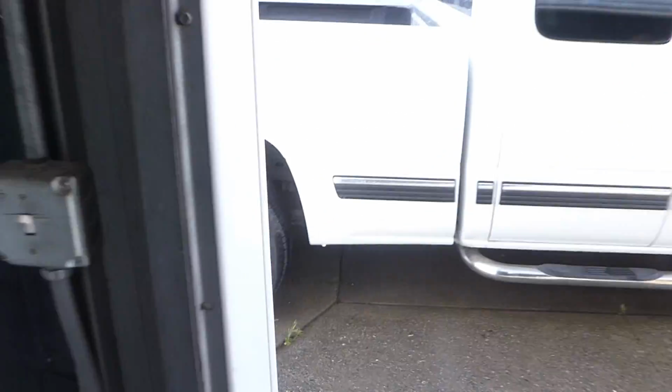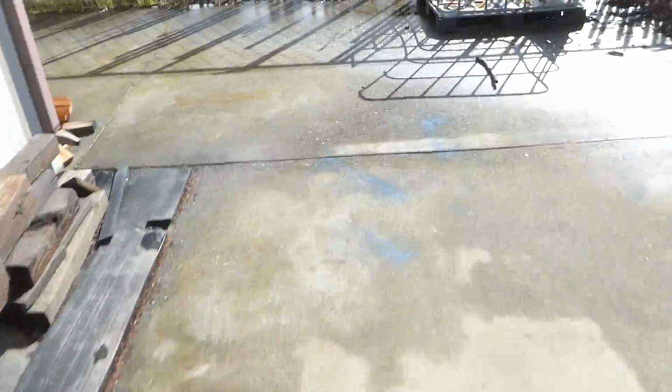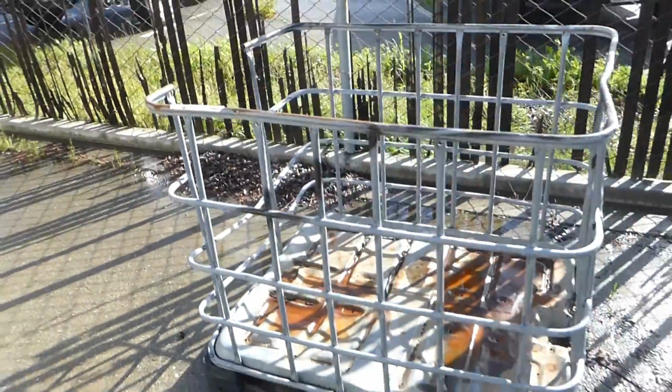We also have a little man lift that goes with it right here. It's 48 by 40 by 40 inches tall.